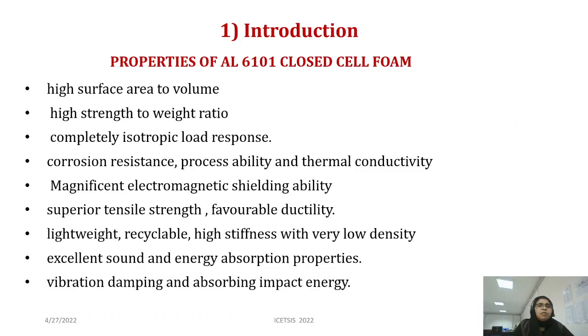And the properties of AL6101 closed cell foam include high surface area to volume, high strength to weight ratio, and a completely isotropic load response. It has major properties of corrosion resistance, processability and thermal conductivity, with magnificent electromagnetic shielding ability, and superior tensile strength, which is favorable for ductility. It can be used as lightweight, recyclable, high stiffness material with very low density, and is used in absorbing impact energy and even in vibration damping applications.